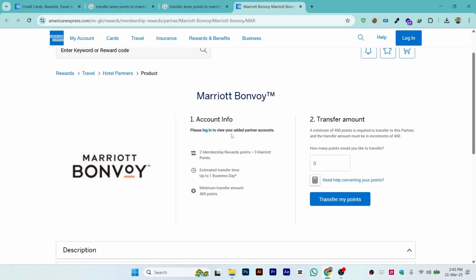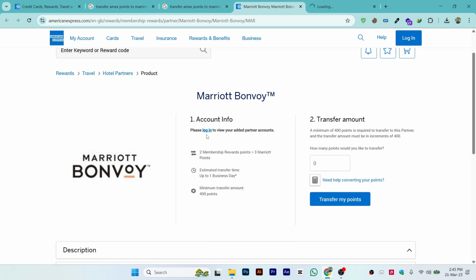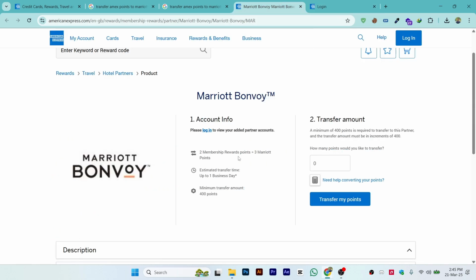Please log in to view your added partner account. Your first step must be to log in with your account. Once you log in, 2 membership reward points are equal to 3 Marriott points, the estimated transfer time is up to 1 business day, and the minimum transfer amount is 400 points. You can read all these details and instructions. For the transfer amount, a minimum of 400 points is required to transfer to this partner, and the transfer amount must be in increments of 400.